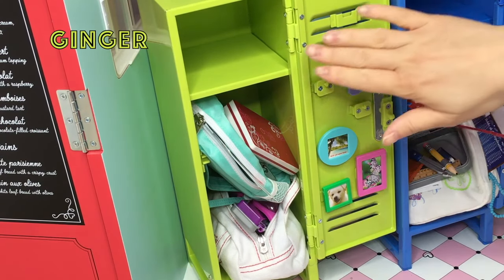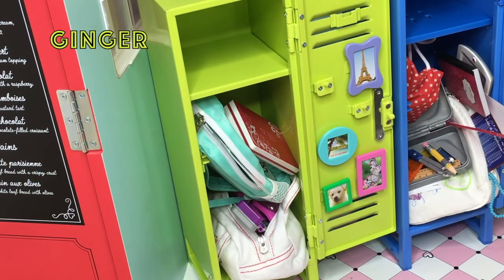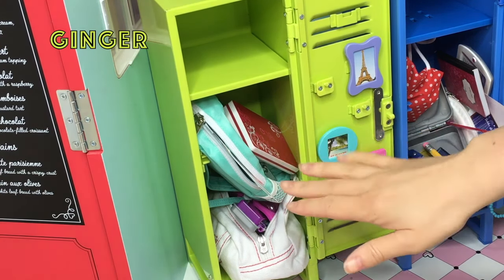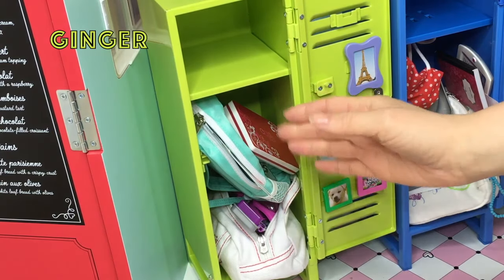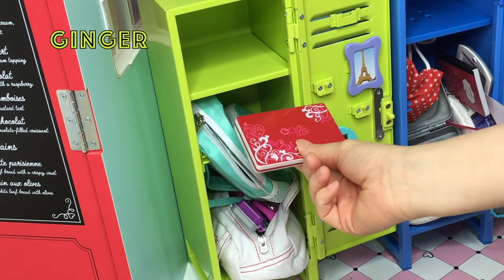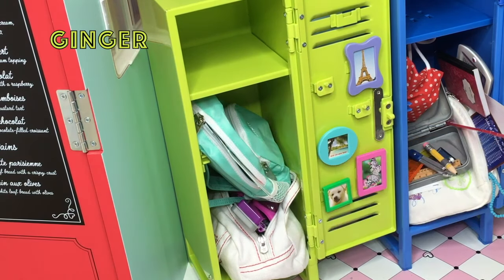So this compartment normally has gym bags or school bags, anything that's larger that wouldn't fit in the top compartment. So let's see what's there. First off, we have her laptop. That should be stored maybe in her bag rather than sitting out in her locker, but that's all right. We're going to go ahead and move that out of the way. It is such a pretty red color though, and I love the designs on the front.